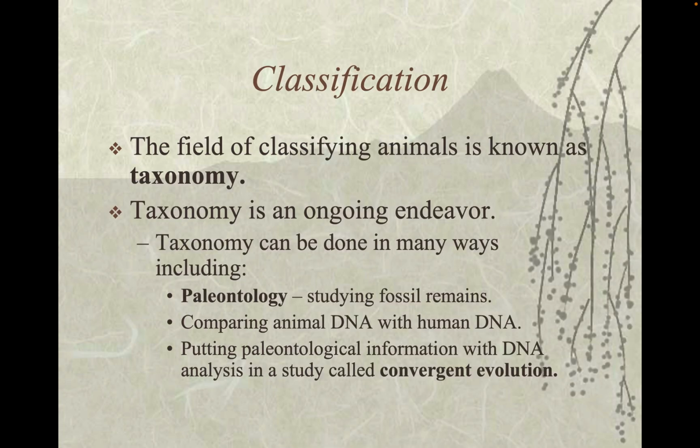The field of classifying animals is known as taxonomy. Taxonomy is an ongoing endeavor. Taxonomy can be done in many ways, including paleontology, the study of fossil remains, comparing animal DNA with human DNA, and putting paleontological information with DNA analysis in a study called convergent evolution.